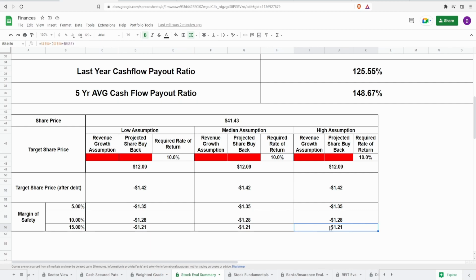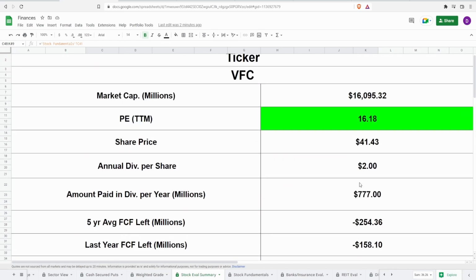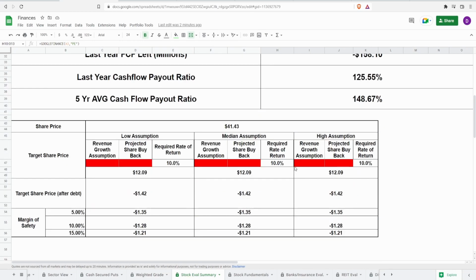But let's actually extrapolate this into the future with a certain revenue growth, and maybe these negatives will actually turn into the positive. But as it currently stands, guys, look at this. These values are already telling me that it's at $12. So I know a lot of people might be like, the PE is already at like 16.18. If this thing falls to like $12, the PE will be like nothing. I'm like, well, here's the thing, guys.